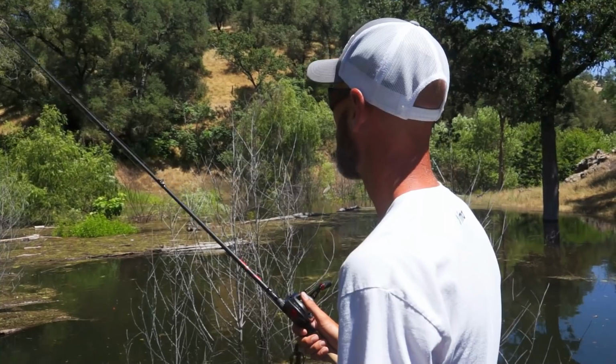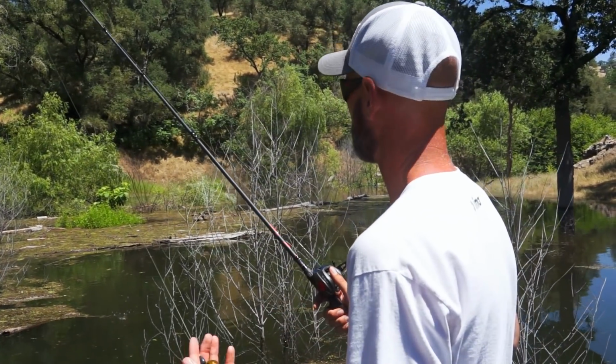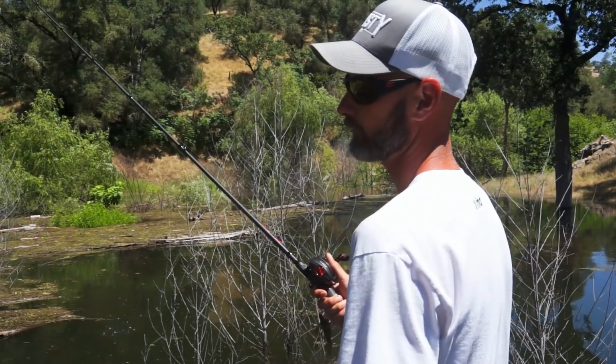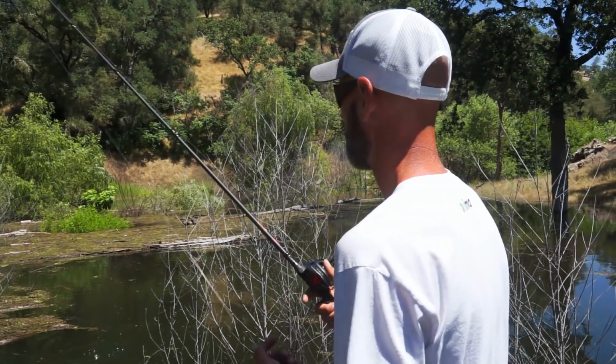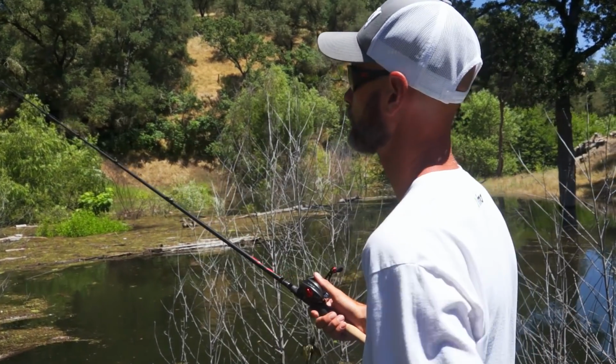So we're going through with topwater, and really flipping has been my main deal back in these areas. It can be pretty tough with all the new flooded grass and whatnot. And flipping's just been the deal, getting it in around stuff and just picking every little nook and cranny apart.